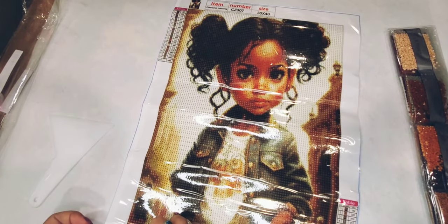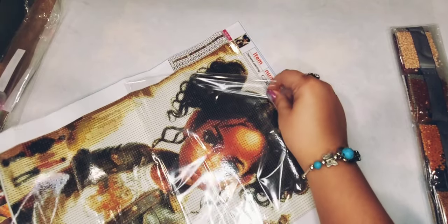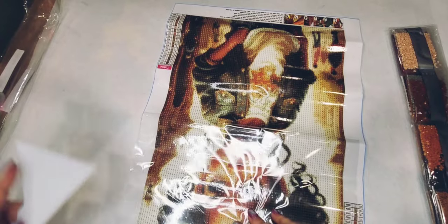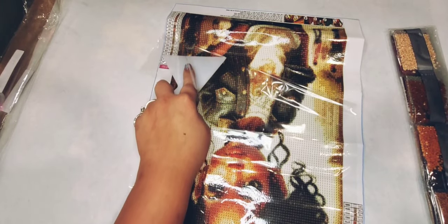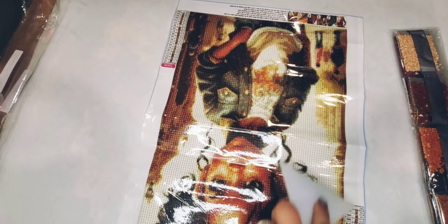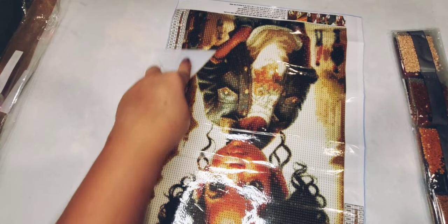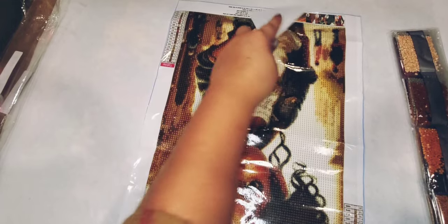This one is 20 colors and it is all letters. Again, not alphabetical. But I do paint by symbol, so it doesn't bother me at all. And usually when I kit these up, I will kit them all by symbol, and then I will put it alphabetically in order when I'm diamond painting.